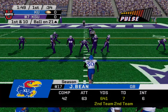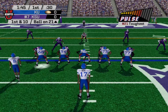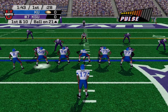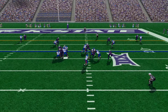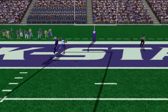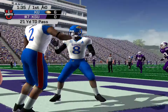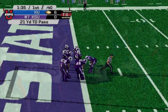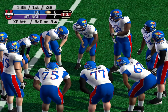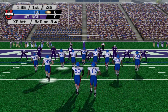First and 10. Ball on the 21. Bean has 4 receivers lined up here. Back to pass. Comes across the middle, brings it in, touchdown. What an athletic play by the wideout. This guy's one of the most athletic players I've seen all year. In high school, this guy was all-state in football, basketball, and baseball. He's been making big plays his whole life.